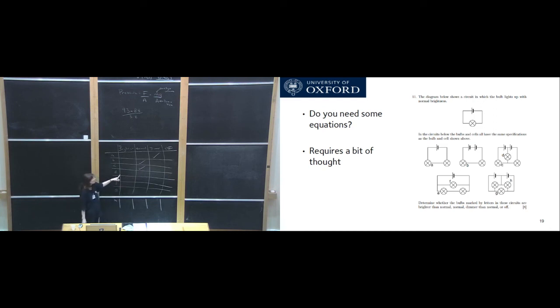Okay, how about D then? Is D brighter? One person thinks brighter. Normal? Some? Dimmer? That's looking more popular. Off? Off is correct. Okay, it's off because there is no potential difference between those 2 points. You need a potential difference for current to flow. So D is indeed off.